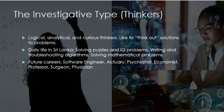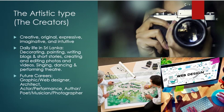If you look at the future careers: software engineers, actuaries, which is an area in mathematics for insurance, psychiatrists who always have to work with their mind to figure out what's going on, economists, and almost all types of professors. A surgeon will have to think out and solve problems quickly, and also physicians. All of these have something in common: they like to problem solve, especially using their mind. That's the investigative type.